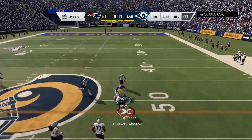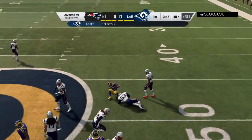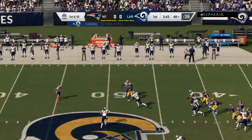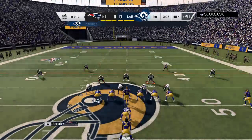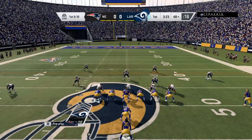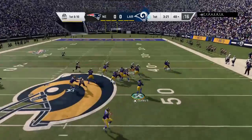From the 40 now on 2nd down. Goff. And he'll be taken down, but not before he gets into enemy territory. 12 yards there and a 1st down. So into Pat's territory now. Here's 1st and 10 at the 48-yard line.